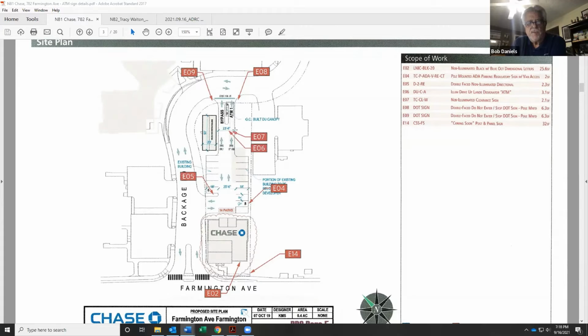E06 and E07 are on the canopy to the drive-up ATM building in the back. E06 is an illuminated ATM box with a green triangle, and that's in the package we'll show you on down. E07 is a flat, non-illuminated clearance panel that says clearance 10'6". E08 and E09 are standard DOT 30-inch by 30-inch do not enter signs to keep people from pulling in there. Okay, thank you. Yes, sir.